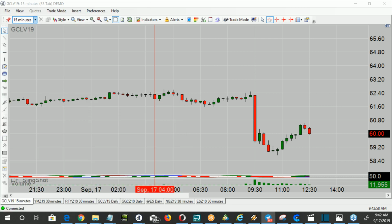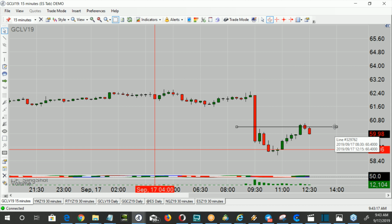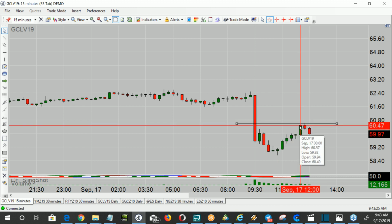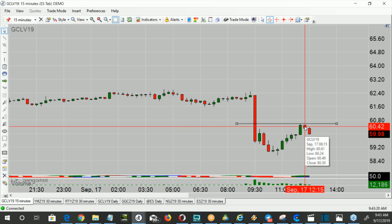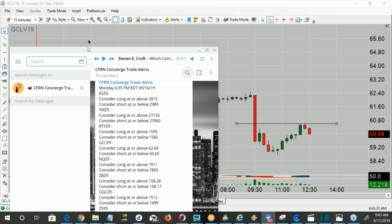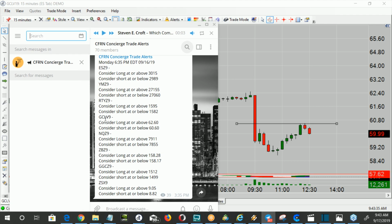That one was. All right, so on the Concierge last night, they got out at 6:35 p.m. Eastern: Crude, consider being short at or below 60.60. Important prices, important areas. Almost always tested. Did it make it? What's the swing high right here? 60.57. What's the swing high right here? 60.61. All right. Now, you can't make this stuff up. I mean, right here it is, Crude.